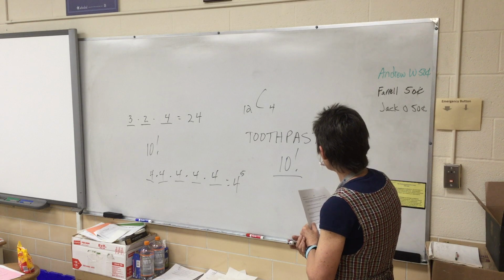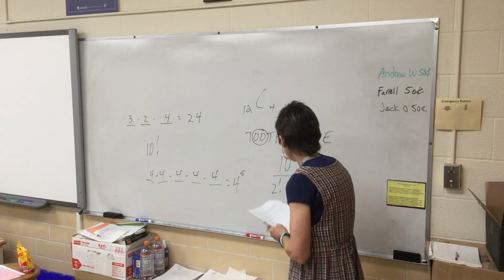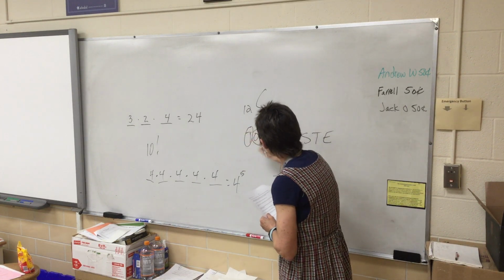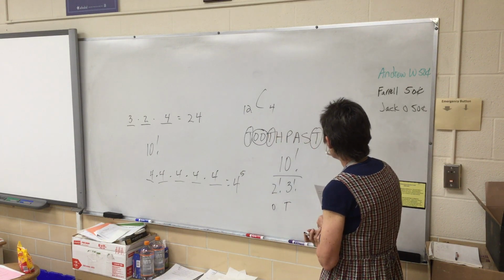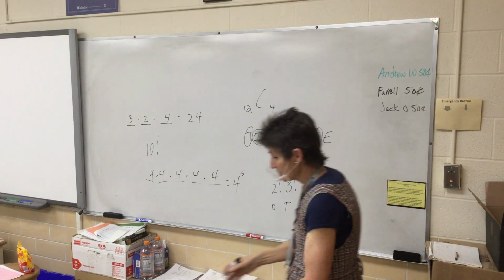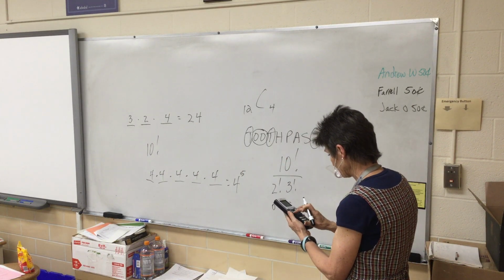Now, what do we have repeats of? There's 2 O's right there, so that's 2 factorial. That's for the O's. Ooh, I got 3 T's. So that's 3 factorial for the T's. E, S, A, P, H. That's it. So let's make sure everybody can type that in on your calculator. We'll get that answer.